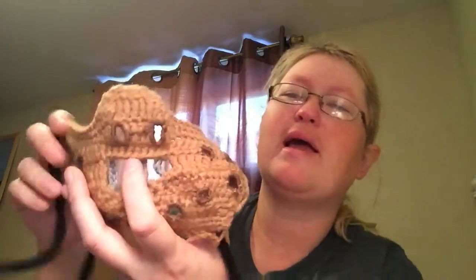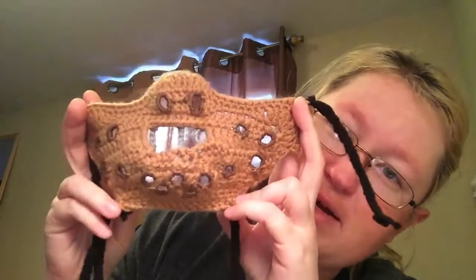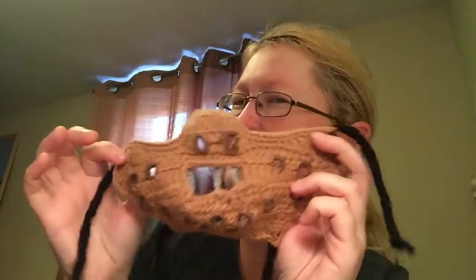And next up, I don't remember if I showed this on a previous episode, but I know I showed it in the whip of the week, and it is the finished Hannibal Mask that I get to deliver to a wonderful Hannibal fan. And I actually do still need to make another one, but at least the first one is finished and ready for delivery.